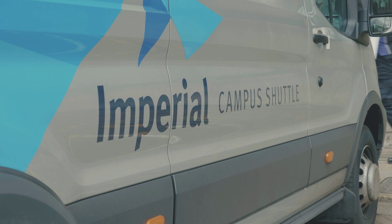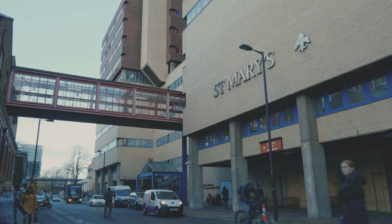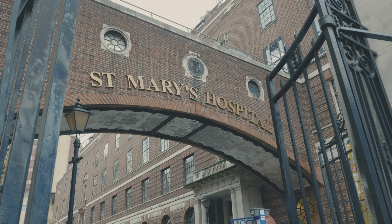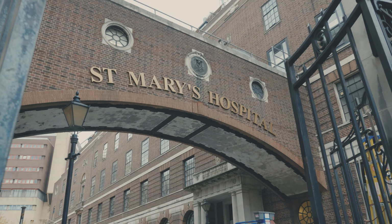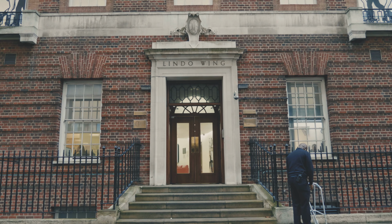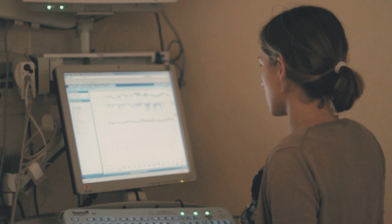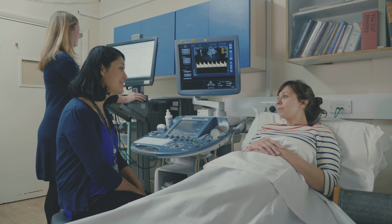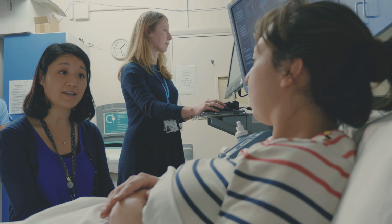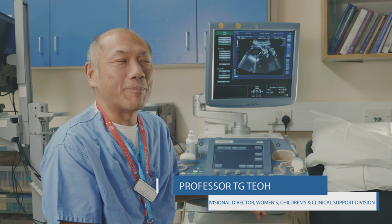15 minutes on the shuttle bus will bring us to the St Mary's Hospital campus in Paddington. St Mary's Hospital delivers 5,000 women each year, 600 before 37 weeks and 150 between 28 and 34 weeks, and it houses a Level 2 neonatal intensive care unit. At St Mary's, the preterm prevention clinic is directed by Professor T.G. Teo.